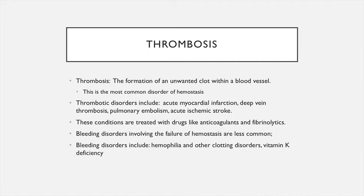People who have deep vein thrombosis, or are at risk for deep vein thrombosis because they've had a surgical procedure and they're stationary and can't really move around, those kinds of things. A pulmonary embolism is a clot in the lungs. That would be a thrombotic disorder. Acute ischemic stroke: there are 2 types of strokes. There are strokes that are due to bleeding and strokes that are due to clotting. The ones that are due to clotting are more common, and that's what's referenced on the slide there.